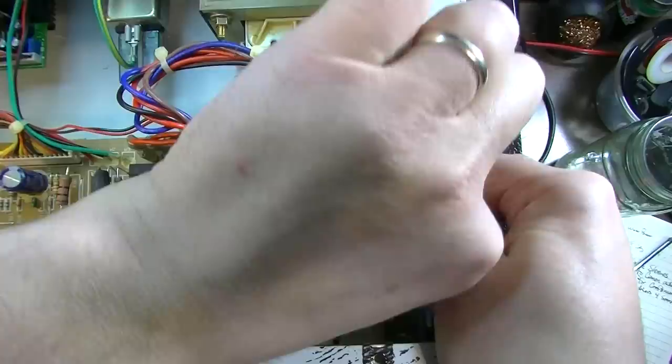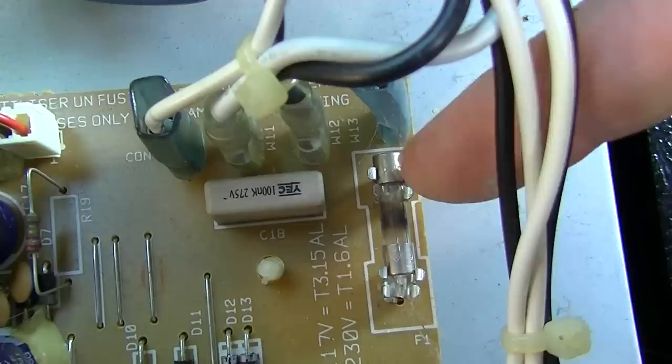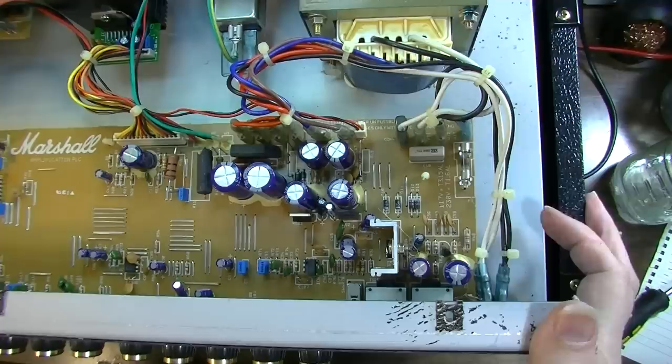But look at that. That's been moved. Also, you see how that's been kind of moved down? You got it there, there, but it's not really centered on there. So I kind of wonder if they took that out, maybe didn't have the correct fuse, and just kind of said to hell with it and threw it away. I don't know. Of course, it also could be that there's something blown.